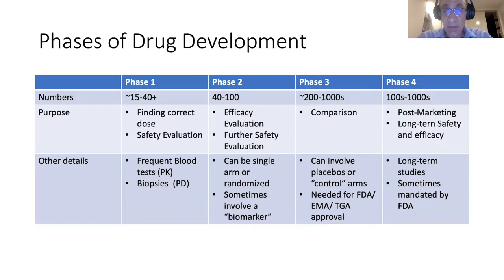Sometimes these phase 2 clinical trials also involve a biomarker, that is a certain gene or protein in the cancer that may make the drug work better. And the patients may be selected after an initial biopsy to go on a trial where there's a greater degree of suspicion the drug may work because the required gene to make the drug work is in that type of cancer.